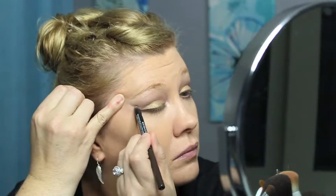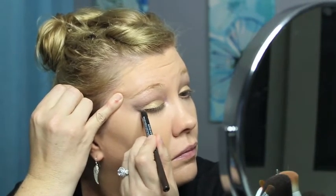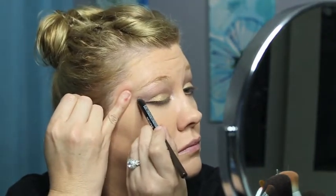And then I'm taking that smudger pencil and I am just moving my wing so that it extends to the very point where my outer V shade ends. And I'm just checking in the mirror and in the monitor to make sure that they're even, that they are equally smudged and as symmetric as I can get them.